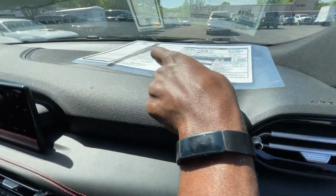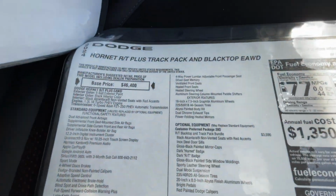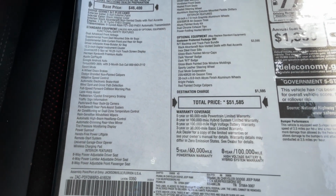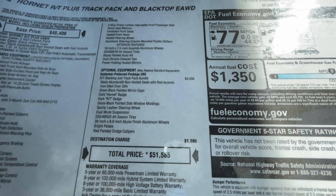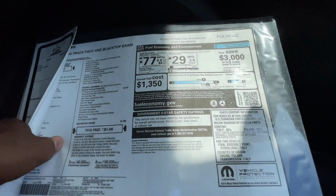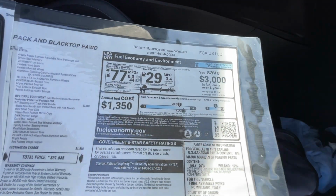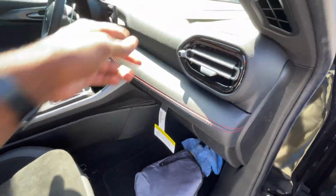And then let's take a quick look at this window sticker, because it's definitely not cheap, but you do get quite a bit here. So base price $46,400, and you all can pause anywhere you need to take a closer look. $51,585 is the sticker price, which does include that $35.90 blacktop and track pack bundle, which I do highly recommend, just because you get the dual mode suspension as well as the brake calipers and that Alcantara interior, which is very nice. And still pretty good fuel economy, and especially electricity, I think, in terms of getting that 33 miles on a charge.